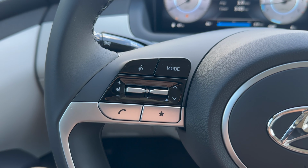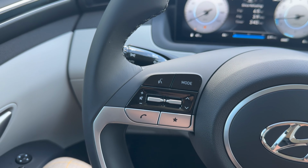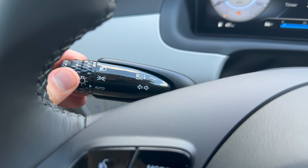Then you have your Bluetooth controls, voice command mode to switch between AM, FM, Sirius XM. Very simple turn signal stalk. You can set the lights to auto.